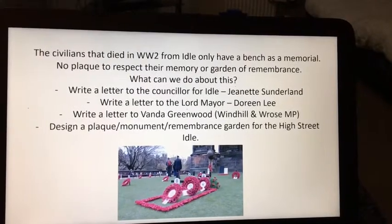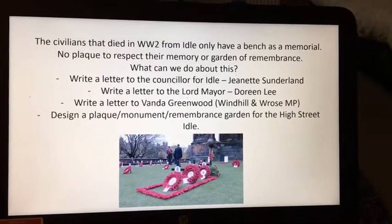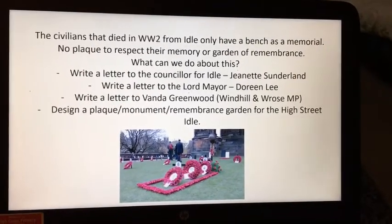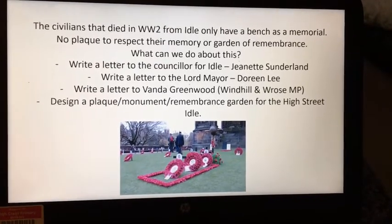I think it's really sad that the civilians from Idle who died in World War II only have a bench as a memorial. There is no plaque on there to respect their memory. There is no garden of remembrance. So what can we do about this?